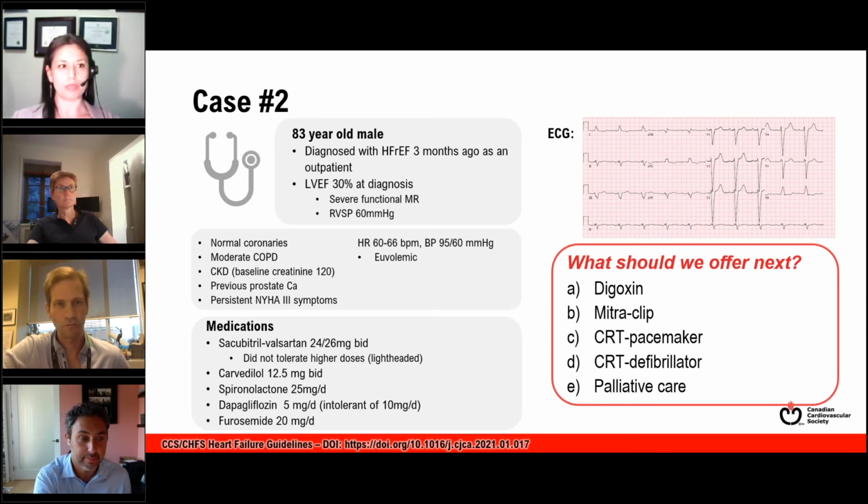This was kind of the split in that people were choosing CRT pacemaker and CRT defibrillator, and then kind of a split between MitraClip and palliative care. Yeah, this is a complicated case, and we deal with this quite a lot, of course. So the evidence, to me, it's a process of elimination that works best for this one.